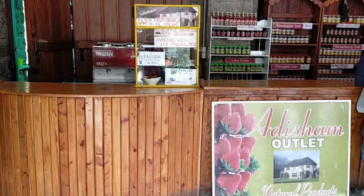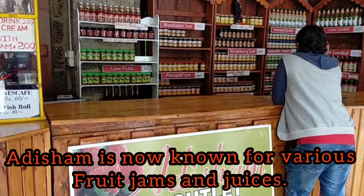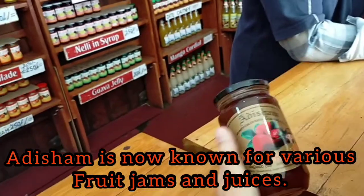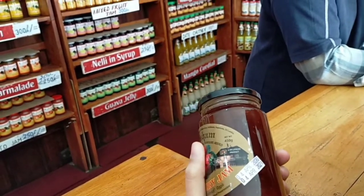Nowadays, St. Benedict's Monastery is operating a small shop here where they make jams and juices out of natural fruits. They still carry the name Adisham, which is very thoughtful of them.